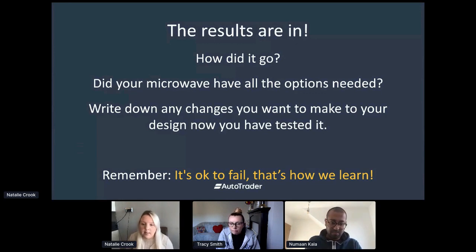So we've got a few comments here. So put the defrost function on my heat settings dial to improve efficiency and a sleek modern design. And then Natasha said that she needs to add a few more microwave options. So I think that all makes sense. I think a lot of the time, obviously, we're asking you to build a microwave and you might not be able to see one. So that can be quite difficult to do.